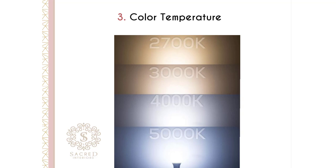4000K is a color I would use for very modern spaces or anything that is task lighting only. Think of a space where you have to do a lot of actual tasks, like the laundry room, the garage, maybe the mail room, or a basement, somewhere where a specific function is being done. 4000K is what I would use there. Even a bathroom could handle 4K if there's makeup application or shaving happening in there. That's what I would use, or for very modern spaces. But again, 3000 is usually where I go for residential spaces.